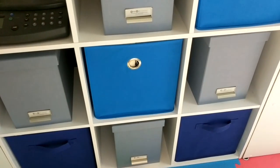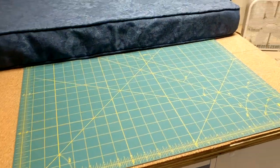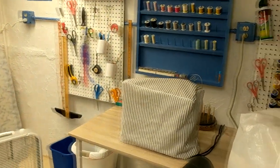I haven't labeled everything yet or probably 100% finalized all of the things, but basically I can find everything and it makes me happy.